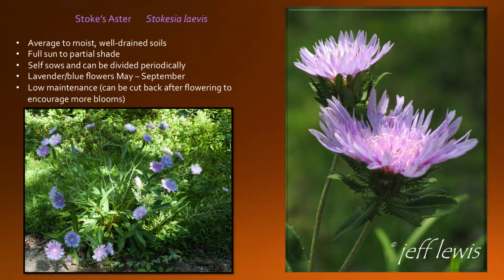But they like full sun to partial shade. And about the only maintenance I can possibly think would be you can cut them back after they finish blooming to try to encourage them to bloom some more. That's about the only thing, though.